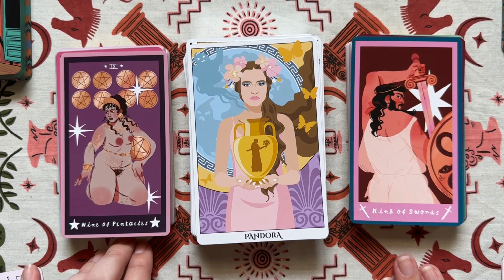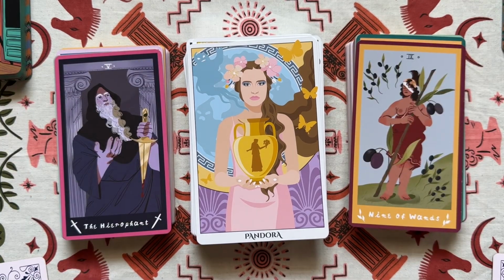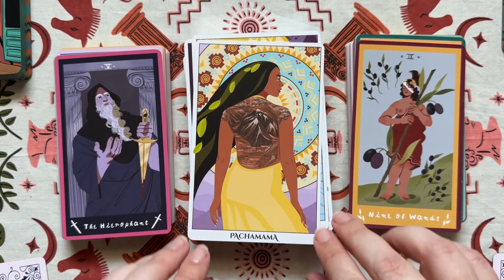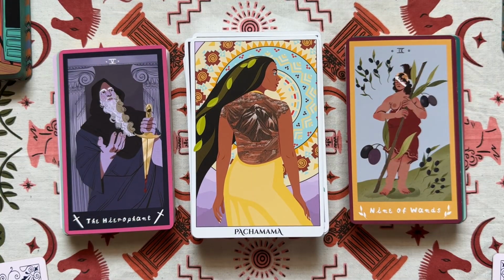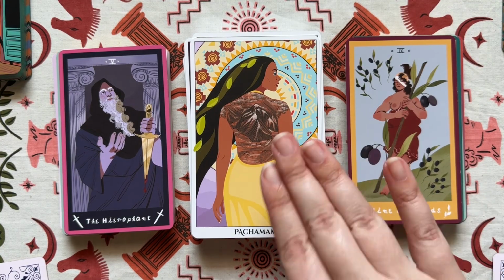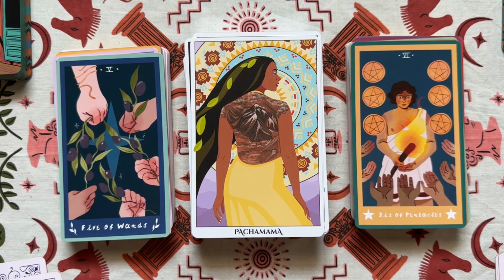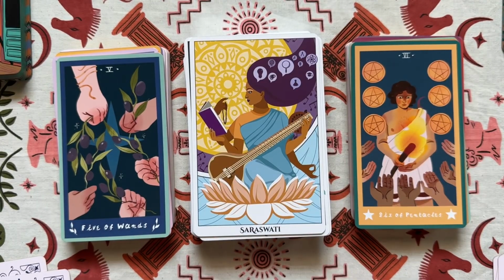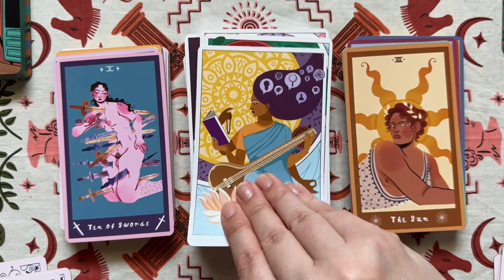Pandora with the 9 of Pentacles and the King of Swords. Oh, I might butcher this name. Pachamama with the Hierophant and the 9 of Wands. So I'm not familiar with this particular goddess. So this is one I'd have to go to the guidebook for to see how that message connects, if it does. Saraswati with the 5 of Wands and 6 of Pentacles. Ooh, I'm liking those together.